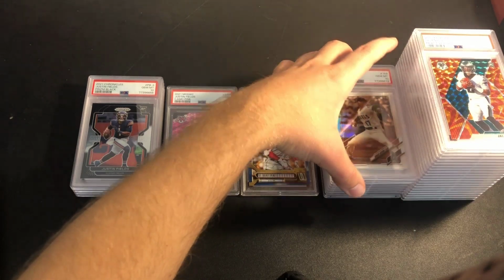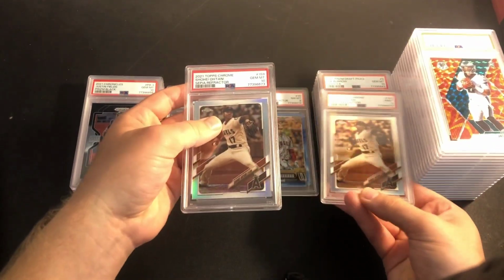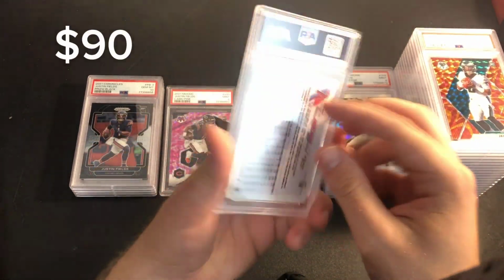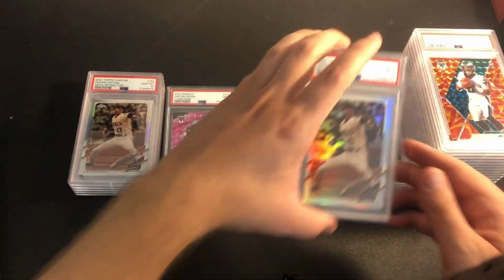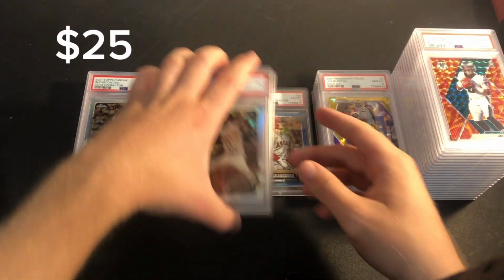But he's doing really well right now, so I might be okay. Might be able to break even. Got a 10 on this sepia, and got a 9 on the other one. That's okay. I'm okay with that.